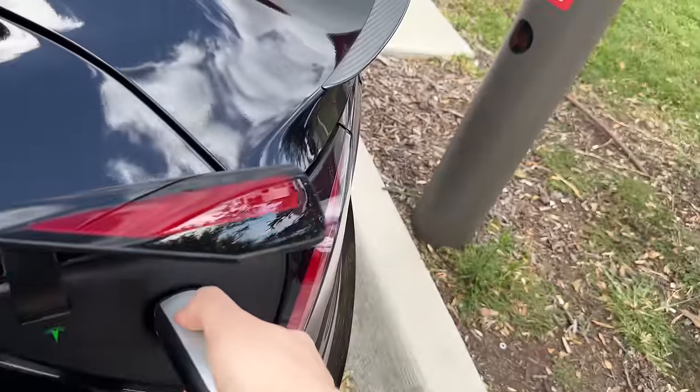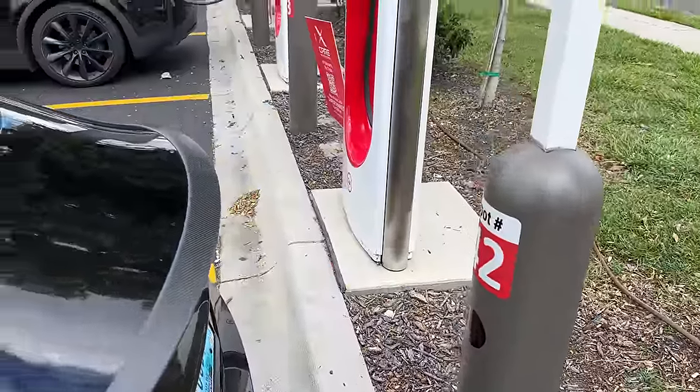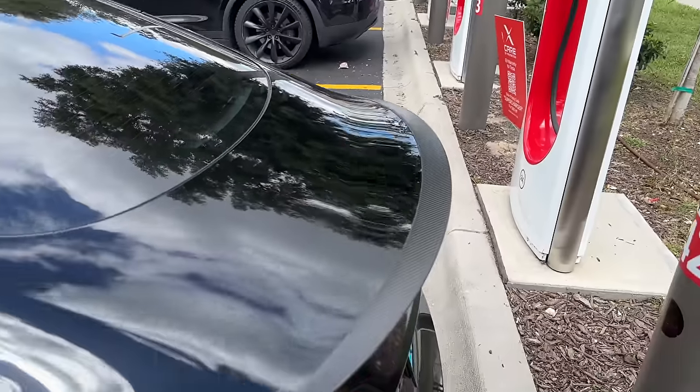I saw some lizards around here. Oh, yeah. There they are. Look at them. I've never been to Florida, so you all can't judge me. All right, and away we go.